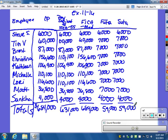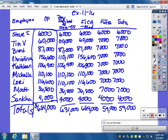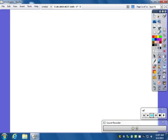Let me know when you're ready for Part B. Well, really, you should be, right? All you were doing were adding these columns. Just make sure you write the totals down because you're going to need them to calculate the taxes.